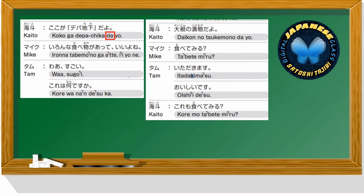So for example, you want to say, watashi wa Satoshi desu. I can say watashi wa Satoshi da. Then yo, again, this is a particle for reminding or giving information. And we have here ironna, okay? Ironna tabemono, it means various food. Ironna, various, this is a shortcut. Then we have tabemono, it means food.